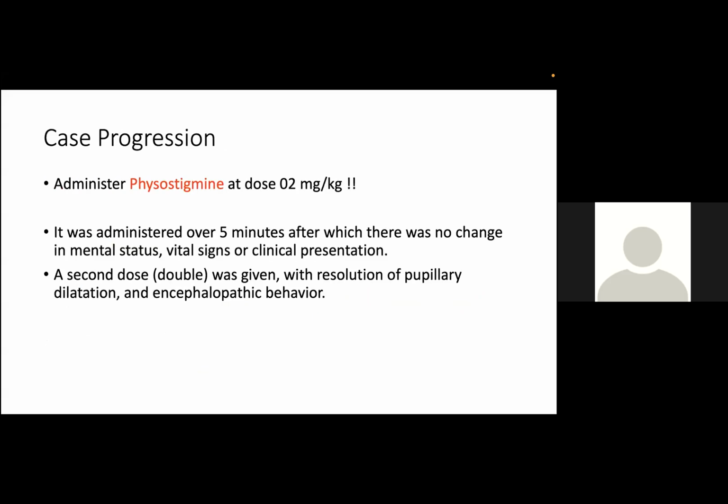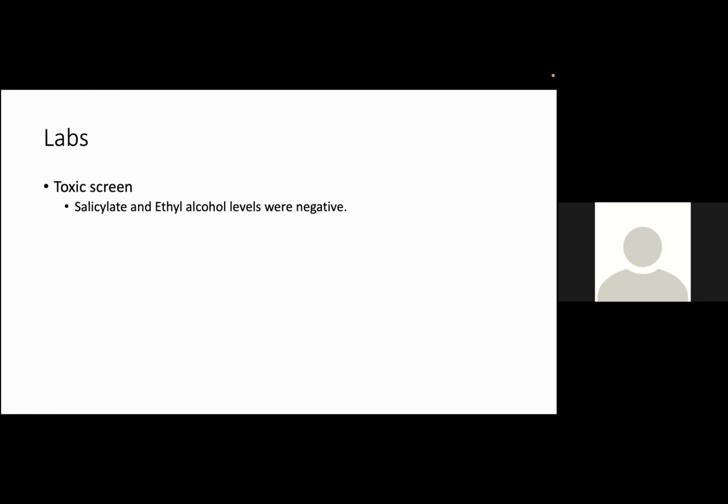The case progressed, giving physostigmine just in case of anticholinergic or organophosphate toxicity. He was given a dose of 0.2 milligrams per kg, administered over 5 minutes, after which there was no change in the mental status, vital signs, or clinical presentation. A second dose of physostigmine was given, and there was a resolution of the pupillary dilation and encephalopathic behavior. So let me go through what's going on here.